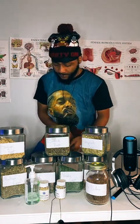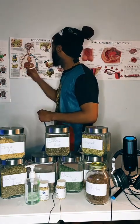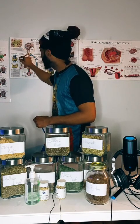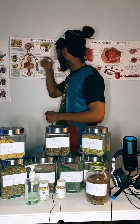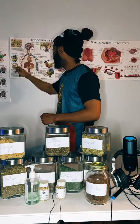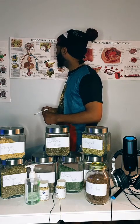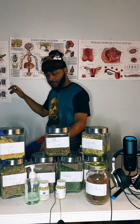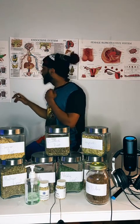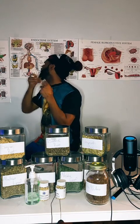Alright. Same thing on this one right here. Okay. This right here, this is your thyroid gland. Right there. Okay. Your thyroid gland. Then you got right here, you can see right here, it's showing you a good view of it.